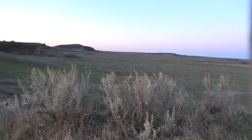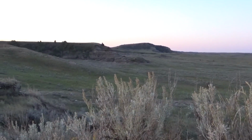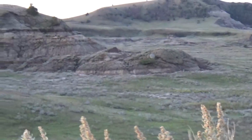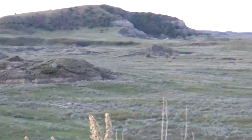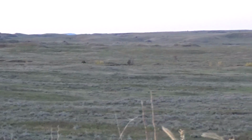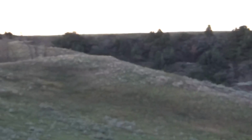Alright, we just made it up over this next ridge here, and there's no sign of these bucks. In fact, there's nothing out here, so I think maybe they moved off a little bit more to the north. They're right behind that rock wall right there. And today, as you can see, there's no sign of anything out here right now. I saw a couple does, but that was it. There's a lot of land out here, and there's some cows out there.